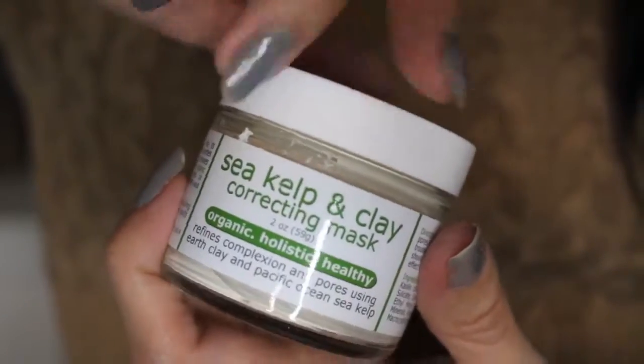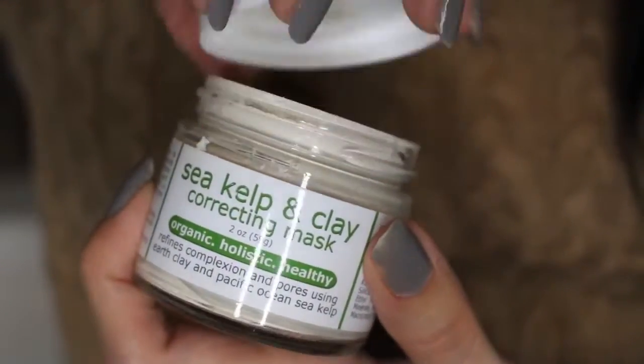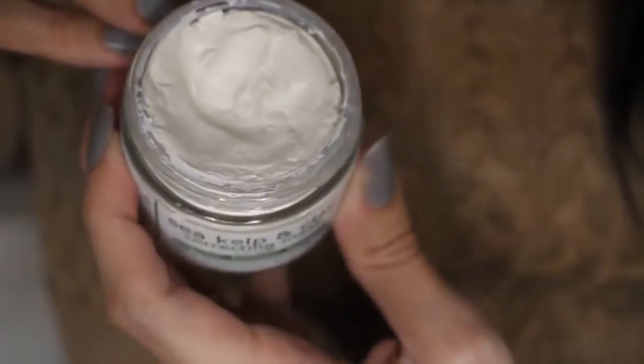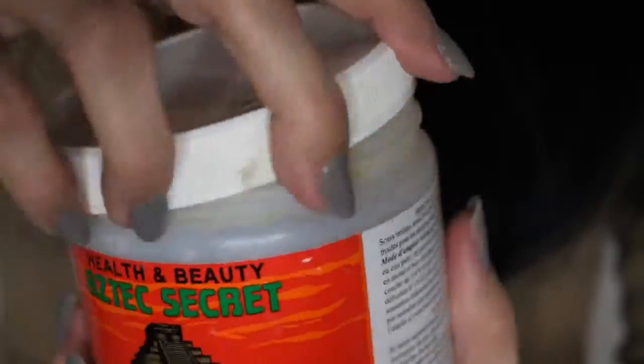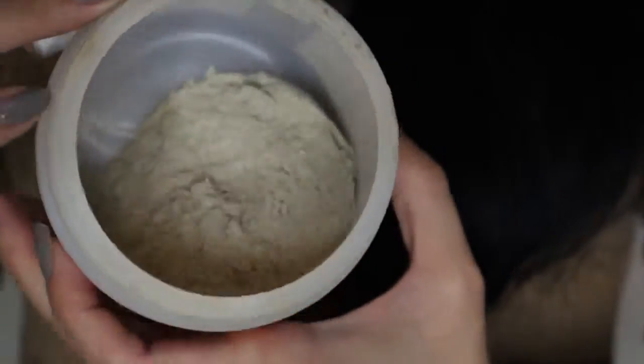It's a great one. Another one of my favorites is by Made from Earth, and this is called the Sea Kelp and Clay Correcting Mask. And the 2 of these are very simple and easy to use straight out of the jar. Another one that I do recommend, this one is so popular, and it is called the Aztec Secret Indian Healing Clay. It's basically a powder.